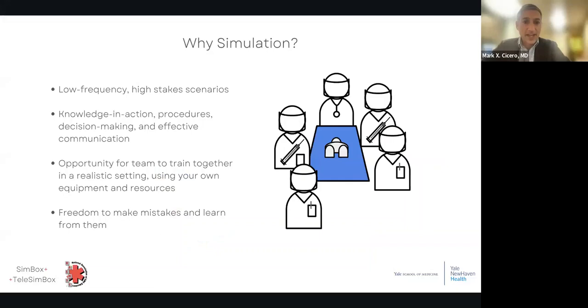So why simulation? What we often hear from EMS clinicians is that children represent a low frequency population, maybe one out of 10 or fewer of the EMS patient population. And among those children, those who are critically ill or injured are the vast minority of the children that EMS clinicians see. So simulation helps us bridge that gap and helps us ensure that EMS clinicians have the skills, knowledge, and the savvy with equipment to be ready to care for children in critical situations.